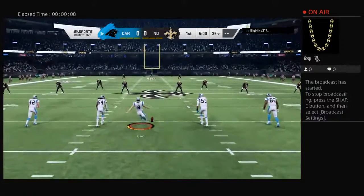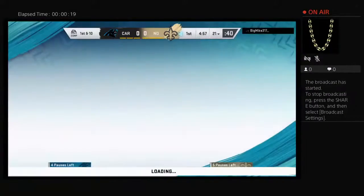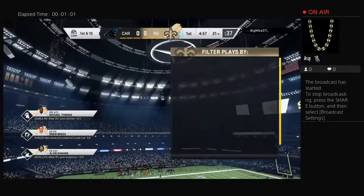The kicker, Graham Gano, set to put his foot into this one. And we are underway from the Superdome. This will be taken in at the 1, and it'll be taken down just past the 20. At about the 21-yard line, at their own 21-yard line.